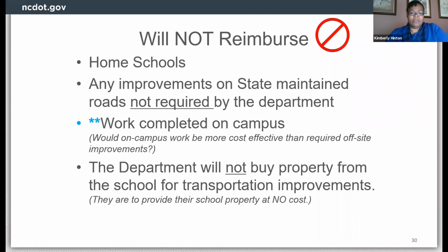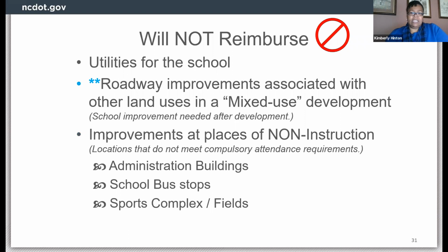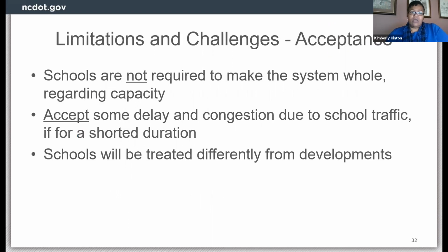Next slide, please. The next couple slides will talk about what we will not reimburse, and I'll let you read that at your leisure. If you go to the next slide and the next slide. So let's talk about the limitations and challenges. One of the ones I've already mentioned is that we'll definitely have to have some communication with the municipality in regards to what is deemed required. But the major thing here is that schools are not required to make the system whole regarding the capacity. And the department will accept some operational delay in regards to congestion around schools if it's for a short duration. So once again, schools will be treated differently from developments.